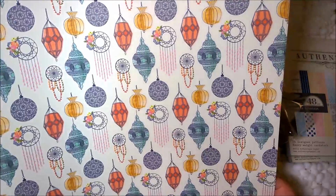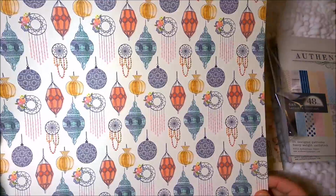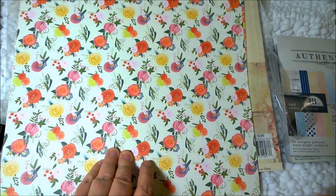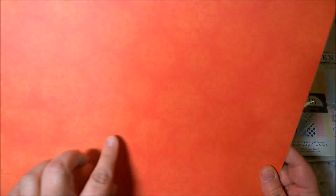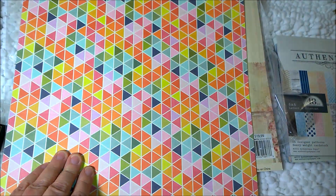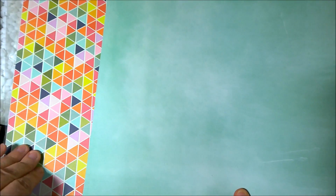So now we have some dream catchers and ornaments in all different colors and intricate designs. And on the back is this gorgeous tile print. It's lovely. Another floral print. Gorgeous. And this one is orange on the back, and you can very faintly see a floral print. I don't know if that's coming through on the camera, but trust me, it's beautiful. A diamond print in all different colors with mint on the back.